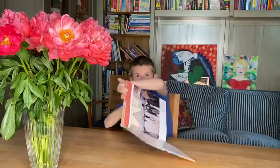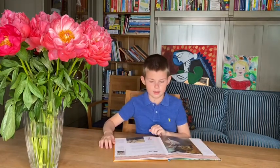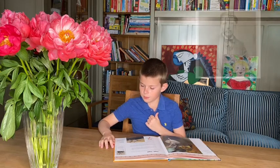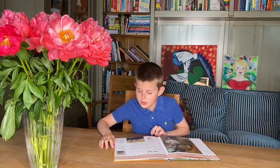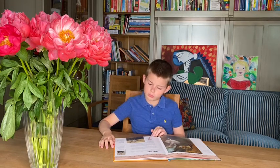Now moving on to the next artist, Edgar Degas. Degas was born July 19, 1834 in Paris, died on September 27, 1917 in Paris. Edgar Degas was the son of a banker and had 4 siblings. His mother died when he was just 13 years old.